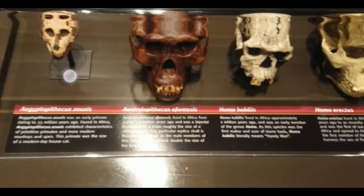Egyptopithecus zeusis. Zeusis was an early primate dating to 33 million years ago. Found in Africa, Egyptopithecus zeusis exhibited characteristics of primitive primates and more modern monkeys and apes. This primate was the size of a modern-day house cat.